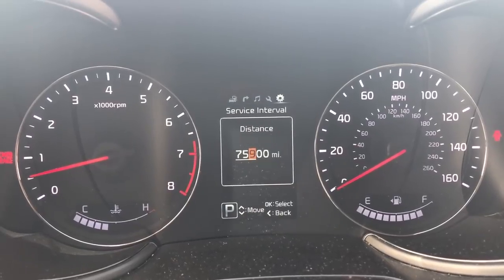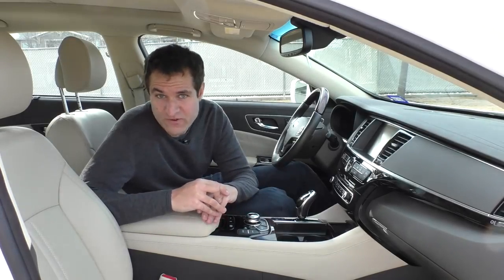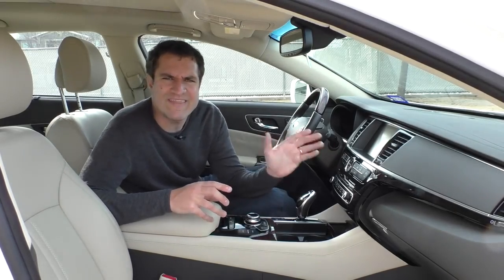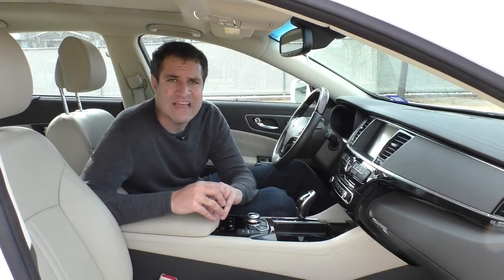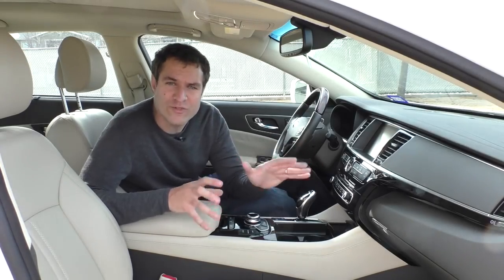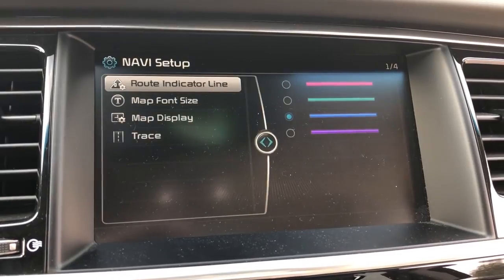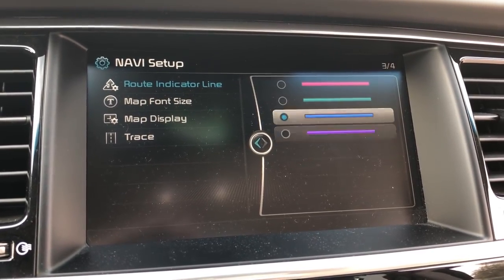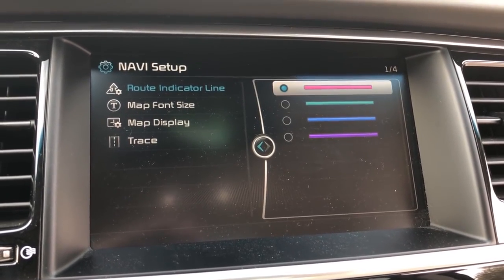Next up, moving on to the infotainment system settings, there are a couple of interesting quirks in here, one of which is that in the navigation system settings, you can actually change the color of your route guidance line, the little line that tells you make a left turn on this street, make a right turn on this on-ramp. You can make it various different colors depending on your preference. I've seen a lot of different things that are configurable before, but I've never seen that.